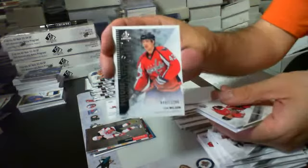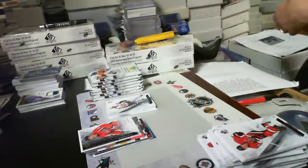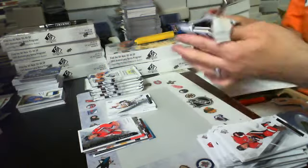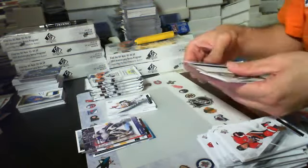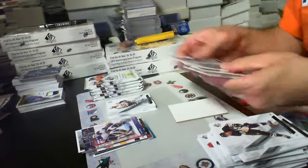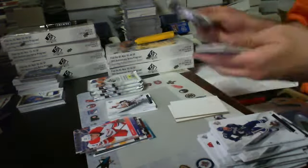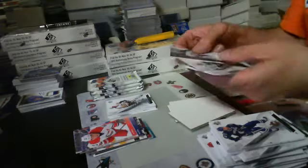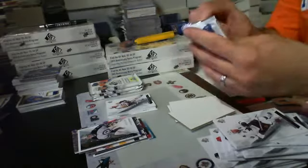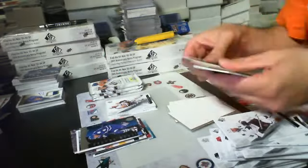Future Watch rookie of Tom Wilson at a $12.99 for the Caps. A retro of Felix Potvin for the Kings. A retro of Jeff Skinner for the Hurricanes. Future Watch rookie of Edward Pasquale at a $12.99 for the Jets. Silver Skates rookie of Morgan Rielly for the Leafs.